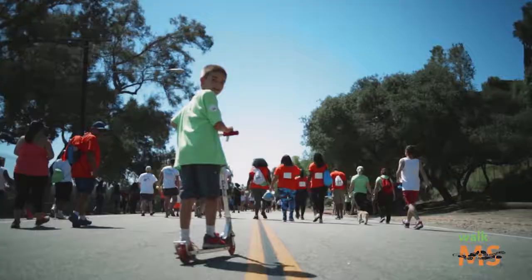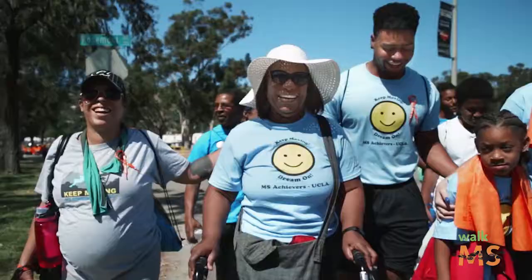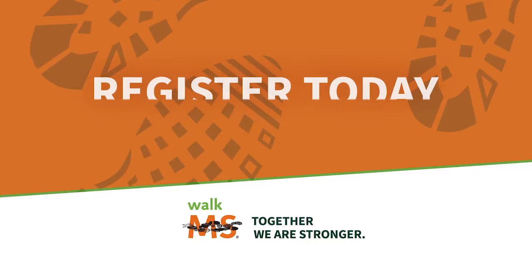It will take all of our passion, determination, and fundraising to end MS forever. Together, we can change the world for people with MS. Join us. Register today, start a team, and raise funds at walkms.org.